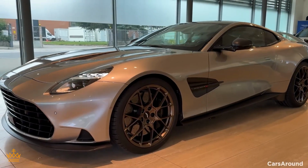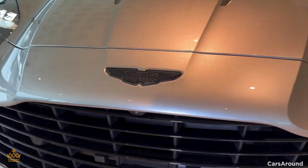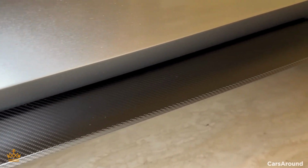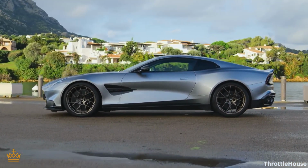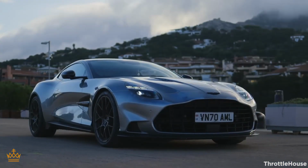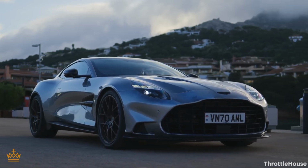One of the highlights of the Vanquish is how it differentiates itself from its siblings in the Aston Martin lineup. While it carries the brand's signature design language, it adds its own flair with sharper edges and a more aggressive stance. Compared to the DB12, the Vanquish feels more daring, almost as if it's pushing the limits of what an Aston Martin can look like. This boldness ensures that it holds its own against other luxury performance cars in terms of curb appeal.